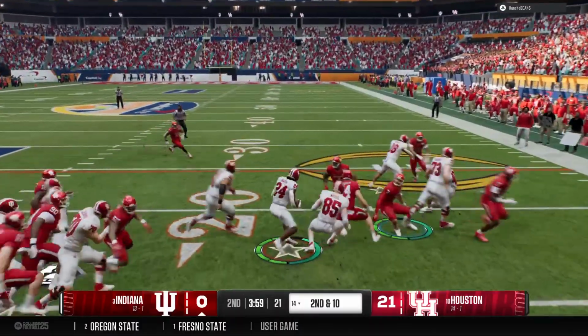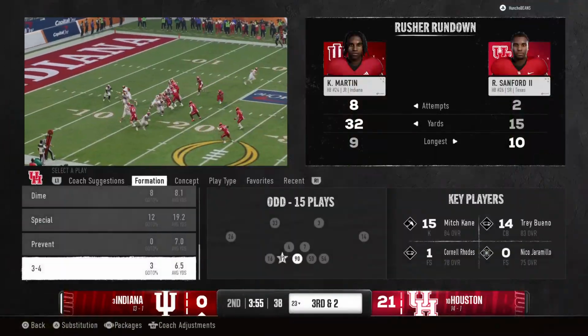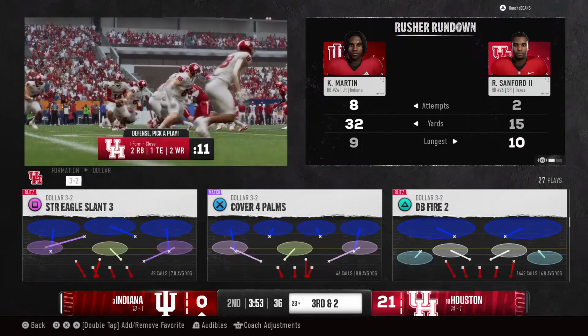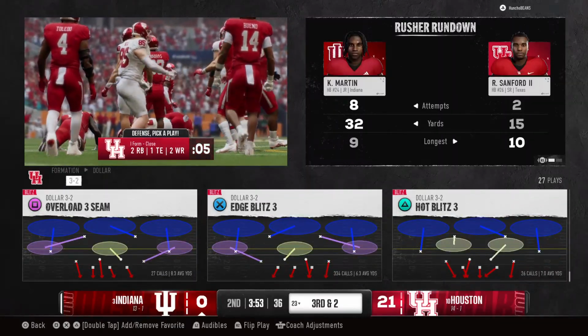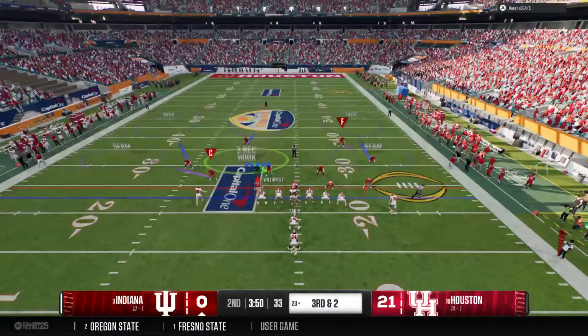Using his legs, it's Martin. And they'll tackle him about the 23-yard line. Man, the back gets a lot of the attention here. He's a good back. I love to see that offensive line win the battle of the line of scrimmage. Solid gain on the running play. 3rd down now.